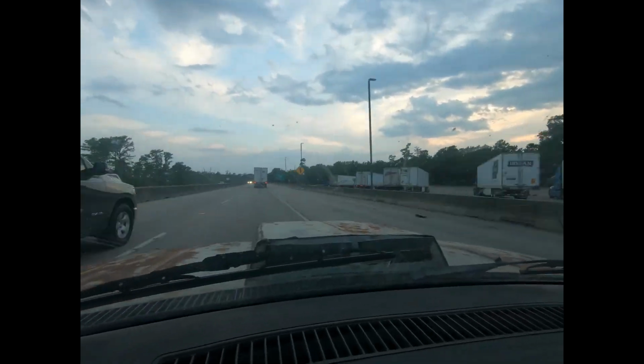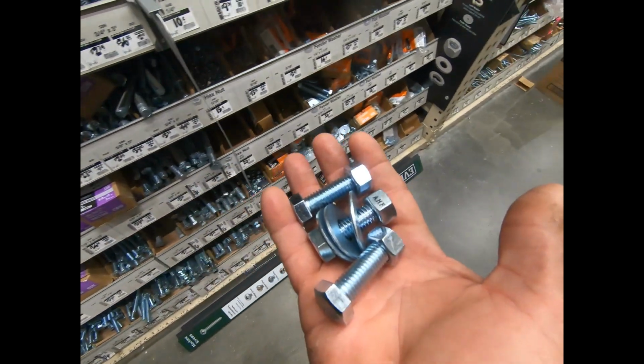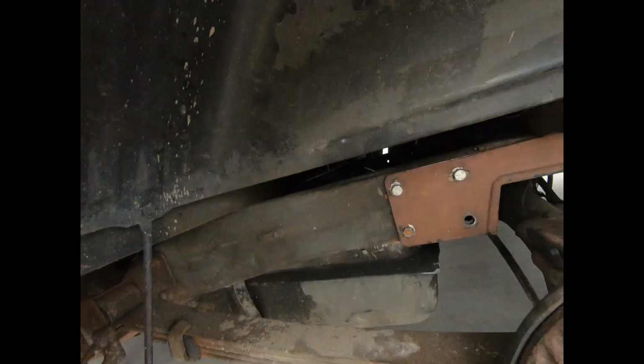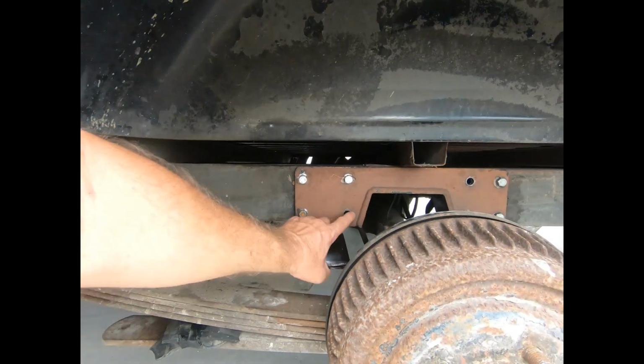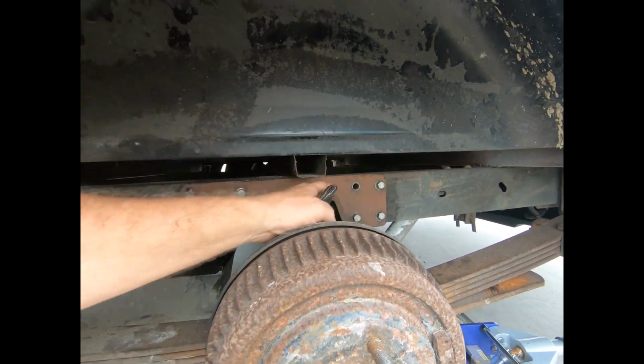Welcome to Texas. Right here next to a Home Depot in Texas. And the staff here is wonderful. But I got my nuts and bolts. See that? 3 of the bolts fell out. 3 were incredibly loose.